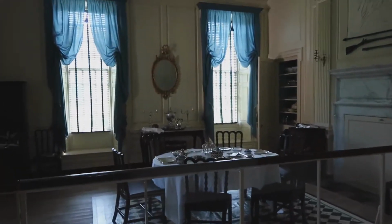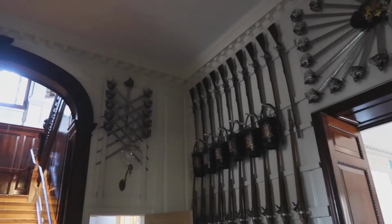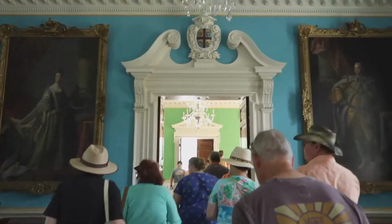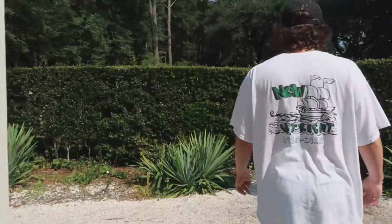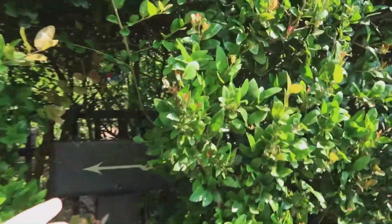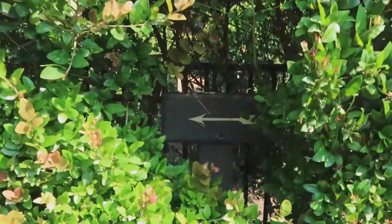It's a Tay room. A Tay. Lots of guns and swords. All right, let's do it. Maze time. All right. Well, now go right. Well, it literally has an arrow saying go left. No. I'm going this way.